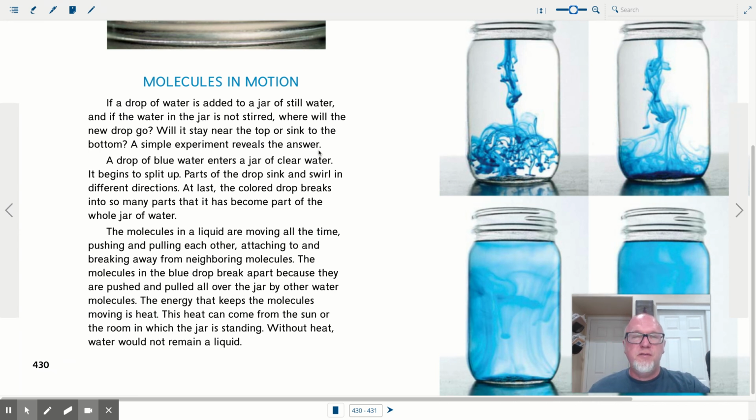The molecules in a liquid are moving all the time. That's weird, because what that's saying is a glass of water, if it's just sitting there on your counter, is actually moving because the molecules are moving. They don't just sit still all the time. They're pushing and pulling each other.